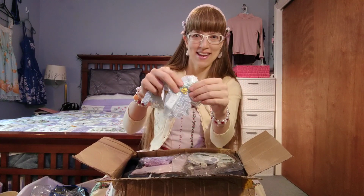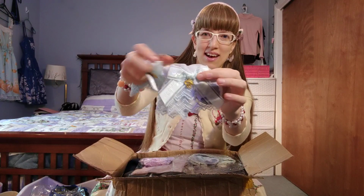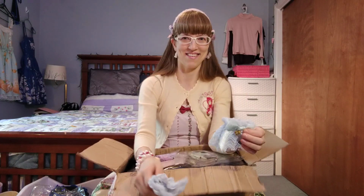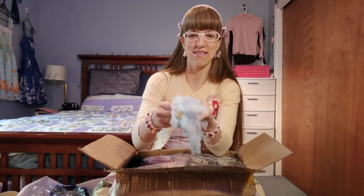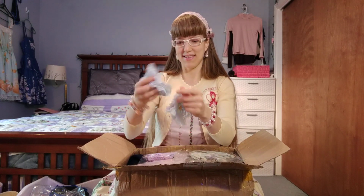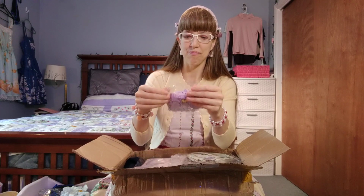And then there's the other one. Unlike some major Japanese brands, they actually put a charm on both of the wrist cuffs. Believe it or not, there are some that are asymmetrical. And there they are. Just real nice. Real light Saks blue. A little lighter than I was expecting, actually, but that's fine.